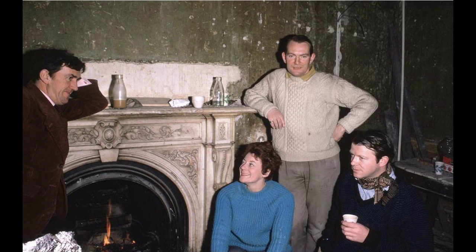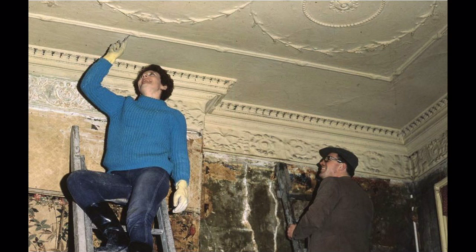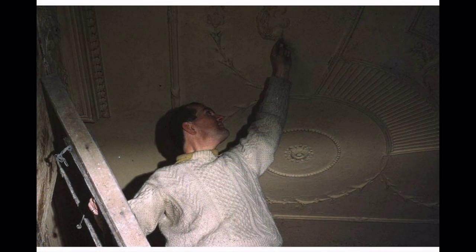And we had work parties, that's a tea break in one of the work parties. Interestingly, in that photograph, you see where the outline of the original mantelpiece was, which had been replaced by the Victorians with a marble mantelpiece.